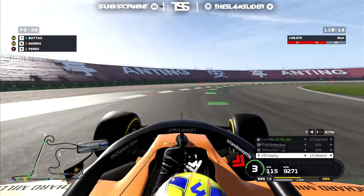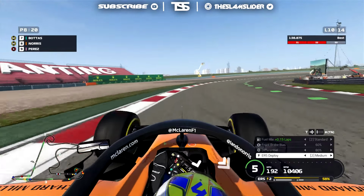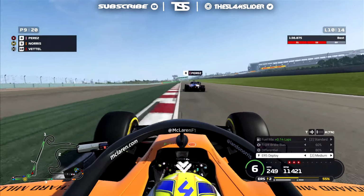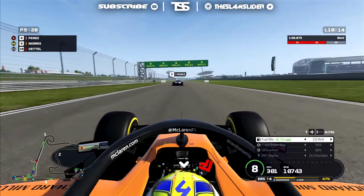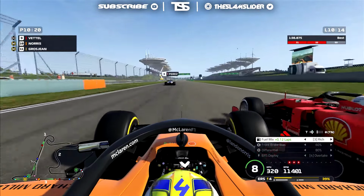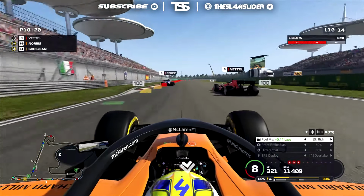We're going to try all around the outside, but he's going to have DRS, so we have to bear in mind that to prepare our defense. We got caught on the outside curve, and there goes Perez, swinging across us, and now he's Vettel with the DRS, so we're going to try to be on the slipstream of Perez. Despite having DRS, we are on the slipstream. There goes Vettel on the inside, and we're going to try to fight back these two guys.